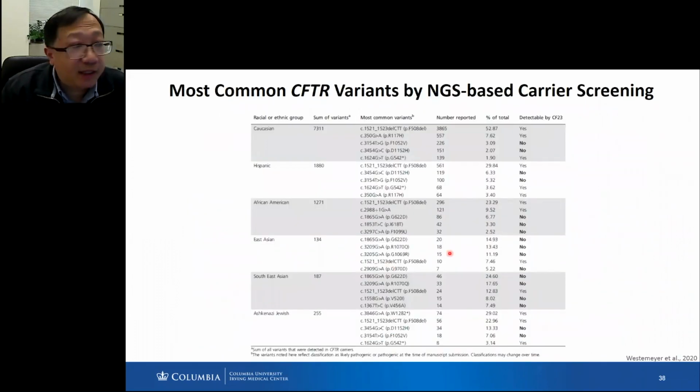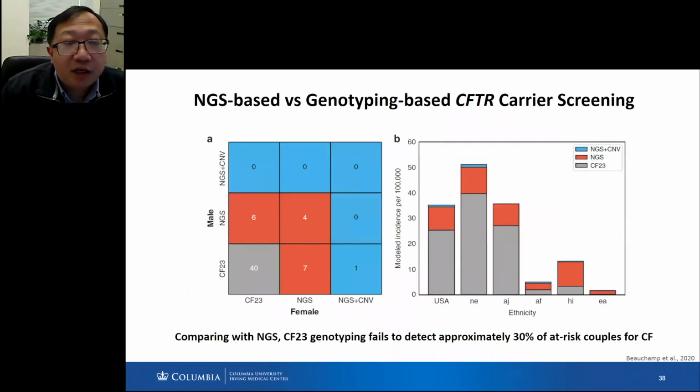And the reason is, you can see in the East Asian population, the top 3 most common mutations found are not even in the 23-mutation list recommended by the ACMG. For the Southeast Asian population, the top 2 are also not on it. So that's why I think NGS technology has an advantage compared with genotyping-based technology.